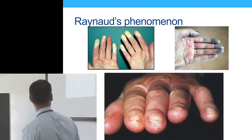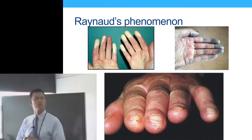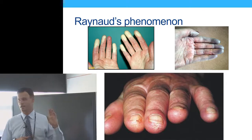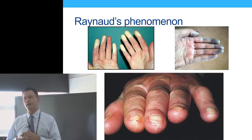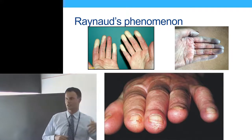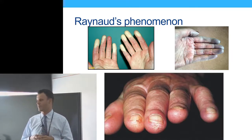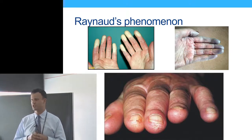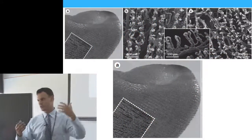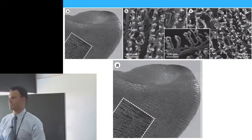So there was a nice article probably about 2 years ago, from a PhD doc in Fred Wigley's lab out at Johns Hopkins. It was really interesting. They basically just described the physiology of Raynaud's phenomenon and normal thermal regulation. And what they showed is that up here on the right-hand corner are all these capillary loops. So you have capillary loops that allow for heat venting.